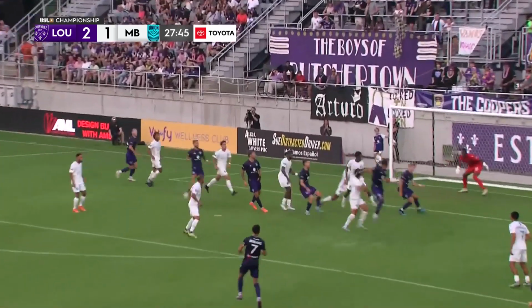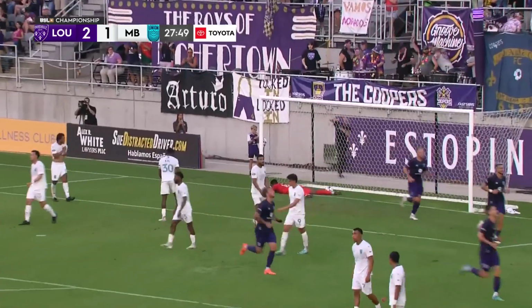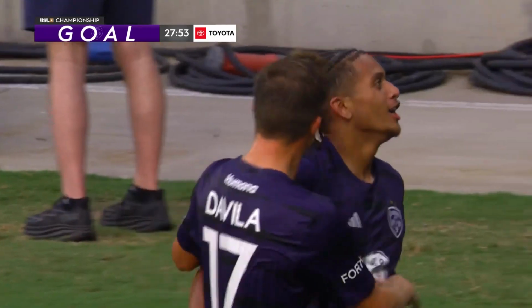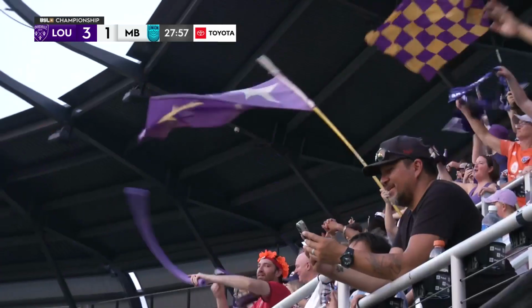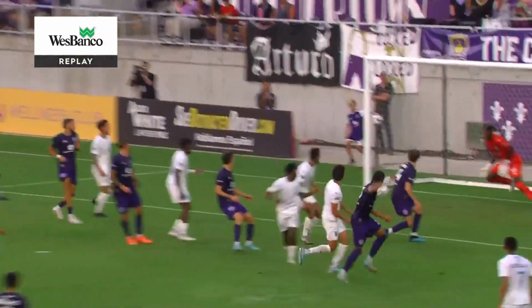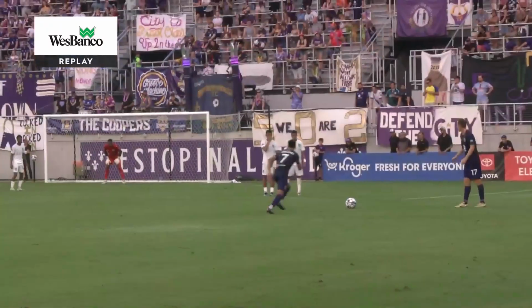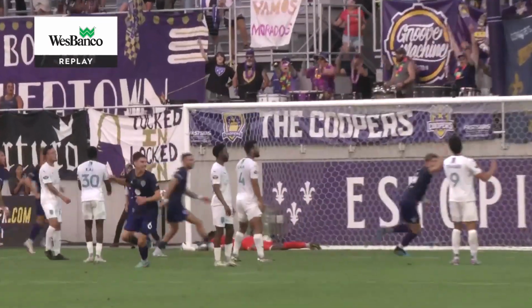Davila to take. Good ball in! No, it's gone in again! Headed home by Elijah Winder for his career high fifth Louisville goal this season. It's a goal fest in Kentucky. Louisville are back ahead by 3-1. And it's all about the service. It gives the opportunity for Elijah Winder.